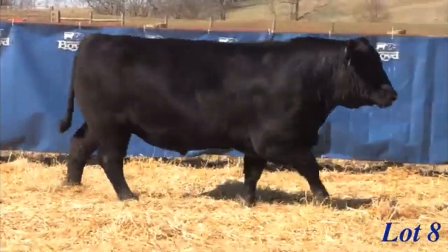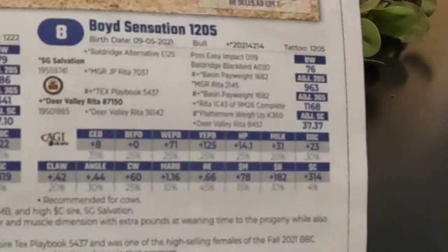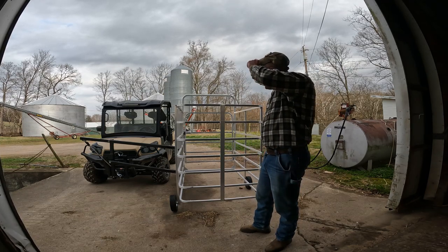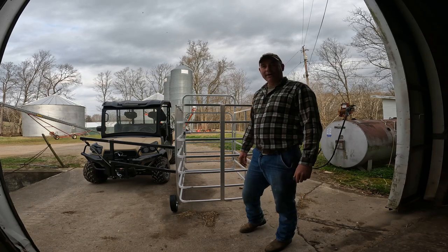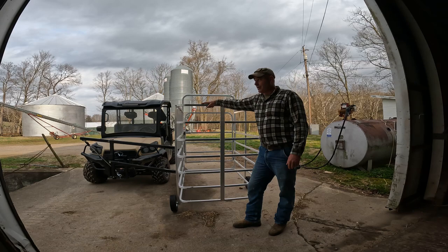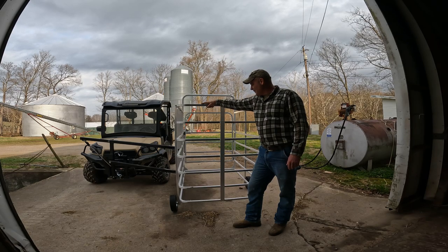He wasn't one that we went in initially to get, but I think he'll turn out to be a pretty good bull for us. So this is one of the purchases that we made. Actually, it was probably more my idea, but this is what they call a calf catcher. It was invented by a guy out in Kansas that was trying to tag a calf one day. A mama cow injured him pretty good, I guess, and he was in the hospital for 3 or 4 months. So he invented this to make that whole process easier.